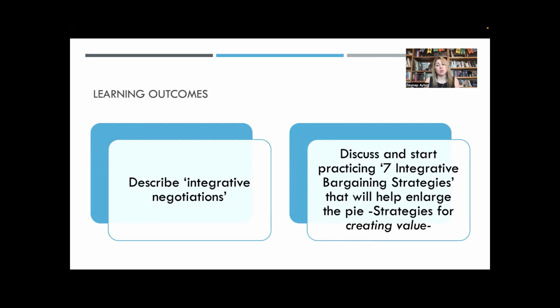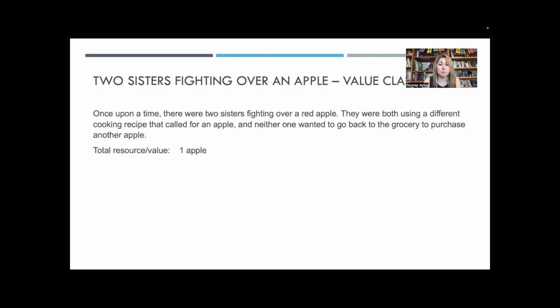We will not only discuss the integrative bargaining strategies, I will specifically ask you to start utilizing some of these strategies in your personal conflict situations, in your business situations or family situations. You will notice that integrative cases are more complex, more realistic, more real life cases where a clear solution is not visible, but how to collaborate, how to create value for both of us to come up with win-win solutions. That's today's topic.